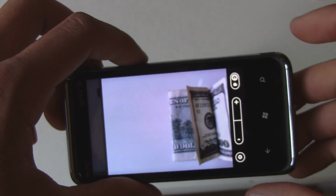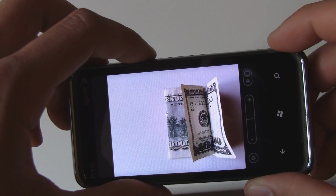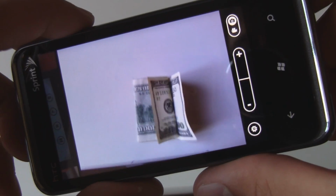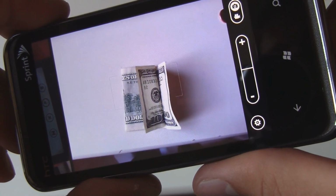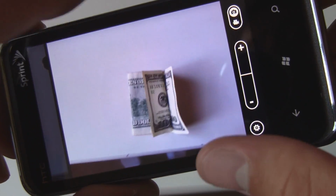The camera on the HTC Arrive is only a 5 megapixel camera, and it only takes decent pictures. It definitely won't replace an actual camera, but it does the job when you just need to take a quick picture, and it looks good for uploading some pictures to Facebook, or simple things like that.